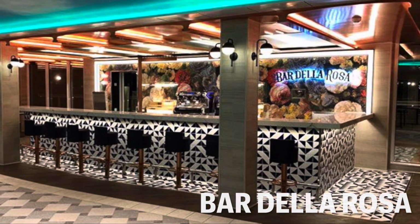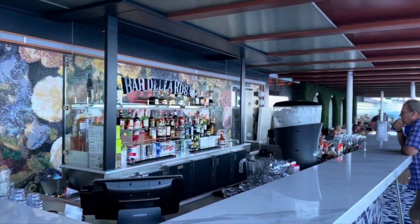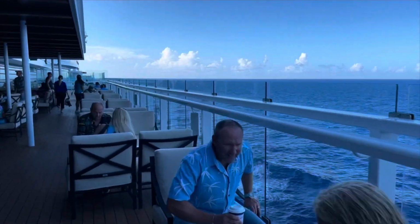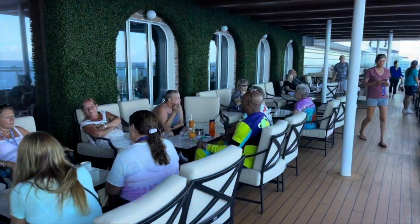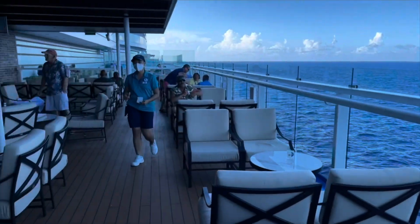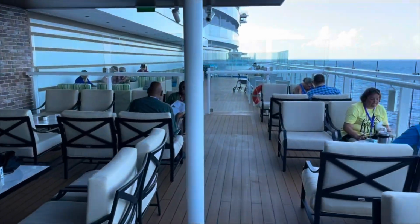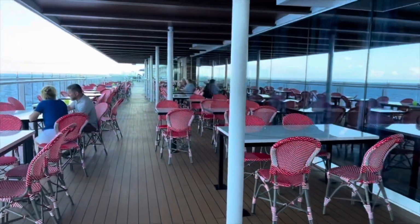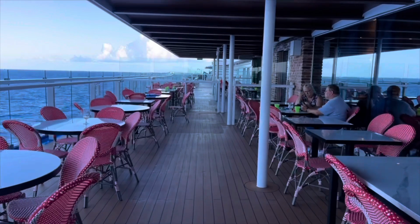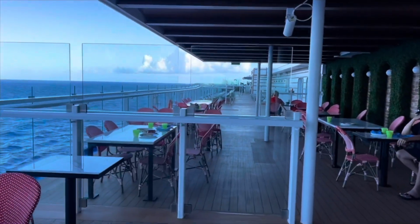Bar de la Rosa is also part of the La Piazza area, and there is also an outside part where you can grab your drink and enjoy the view and the breeze. You can also enjoy the view and the breeze right here in this area, right outside La Piazza. Grab your pizza at the Pizzeria del Capitano, your panini at Piazza Panini, and just come outside.